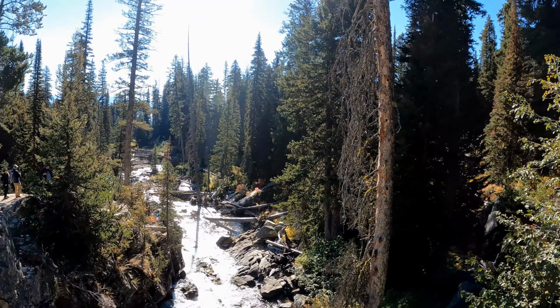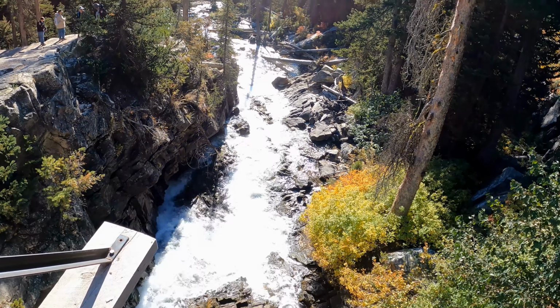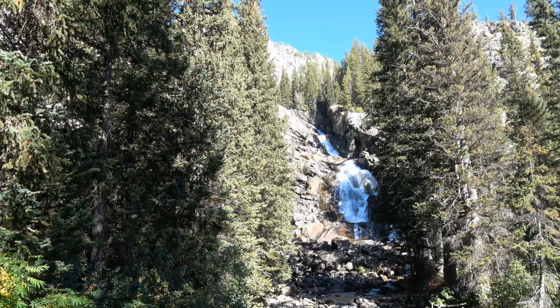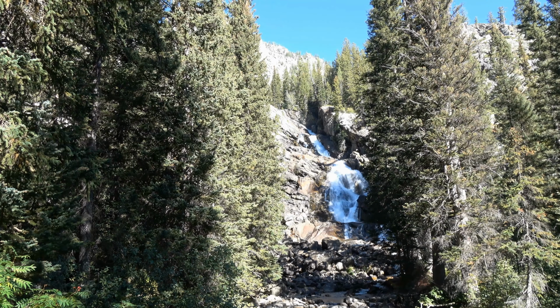The trailhead from where the boat drops you off is a beautiful hike to Hidden Falls and Inspiration Point. It's one of the most popular trails in the park and offers a spectacular view of Jenny Lake and a 100-foot cascading waterfall and the whole Jackson Hole Valley.